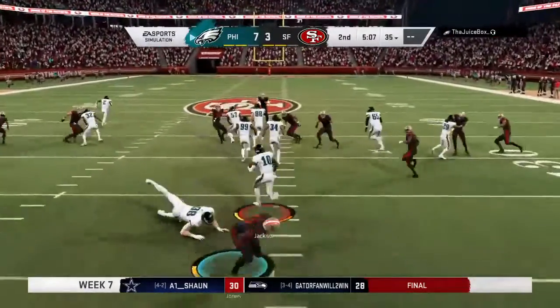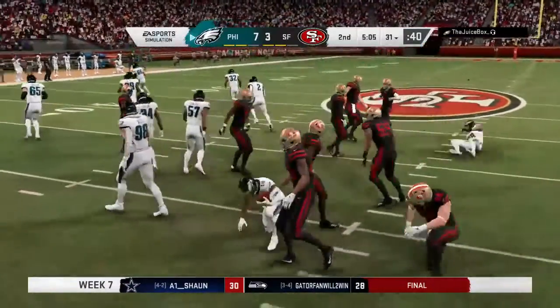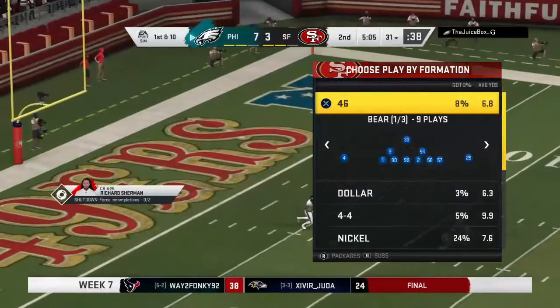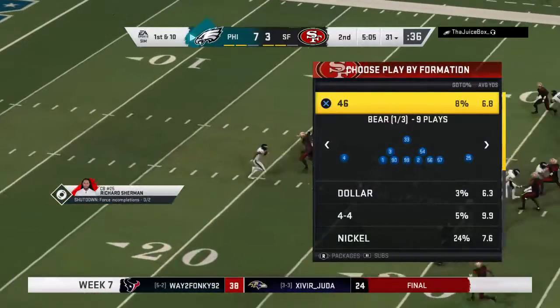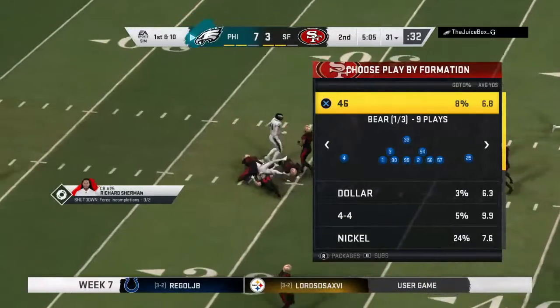This will be fielded at the 6. And nice work on the return as they'll start their drive just past the 30-yard line. The Eagles take over 1st and 10 at their own 31-yard line.